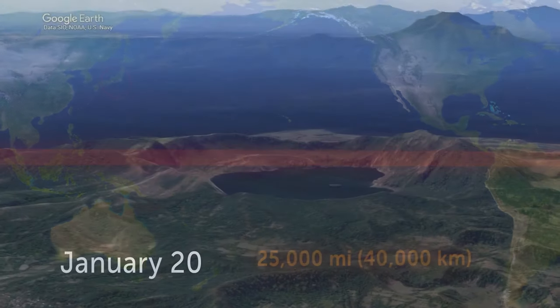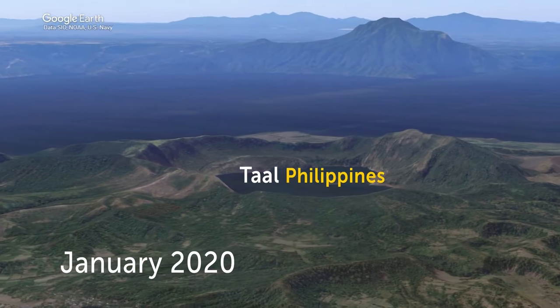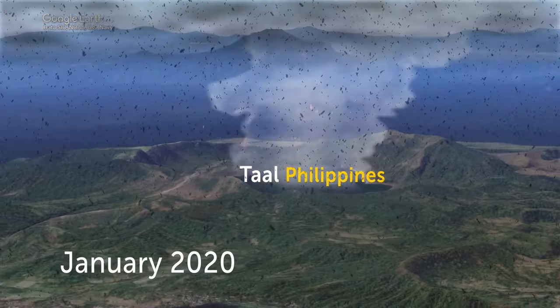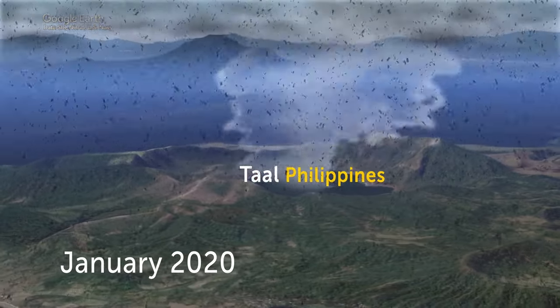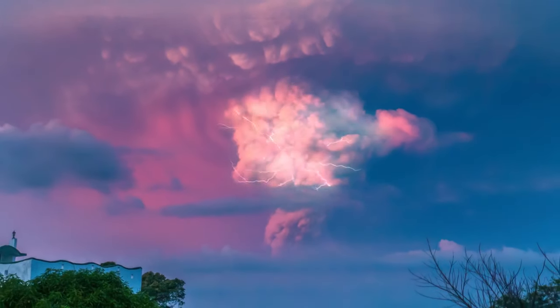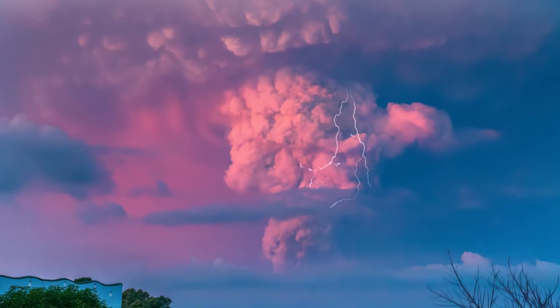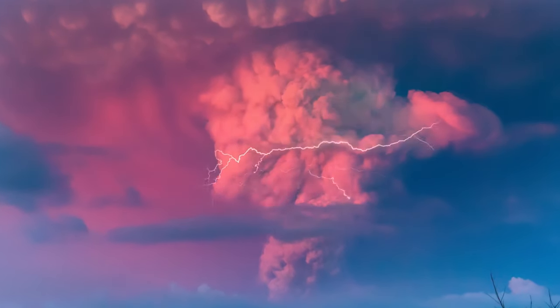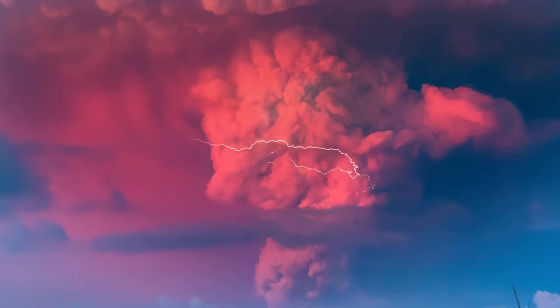In January 2020, a tall volcano in the Philippines started spewing lava, sending huge plumes of ash half a mile up into the sky. The eruption even triggered a rare phenomenon, a dirty thunderstorm. That's when the smoke cloud above a volcano produces its own lightning.